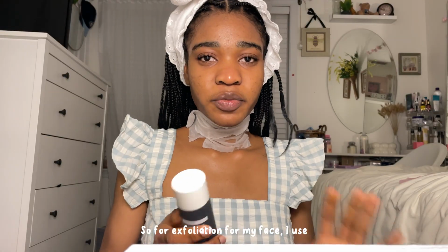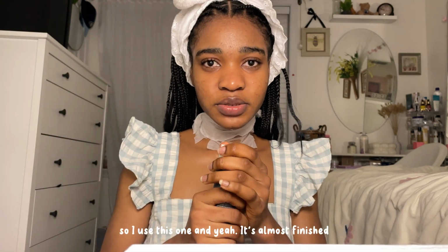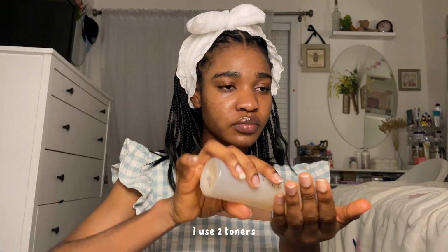For exfoliation for my face, I use Paula's Choice VHA liquid exfoliant. So I used this one, and it's almost finished.